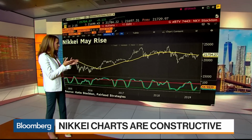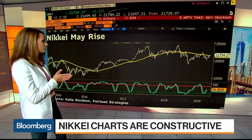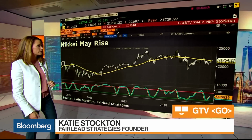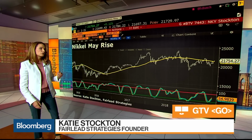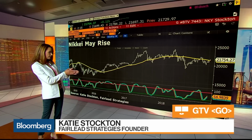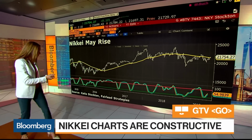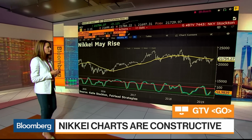Yes. So we've finally seen a little rotation into Japanese equities. You see it in the Nikkei 225 with the breakout there above the yellow line, which is an approximation of the 200-day moving average. At the same time, it's coming off of what was an intermediate term oversold condition. You can see that in the bottom window there, and that rarely happens. You can see it happens about twice a year over history. So it's a big deal from a technical perspective.